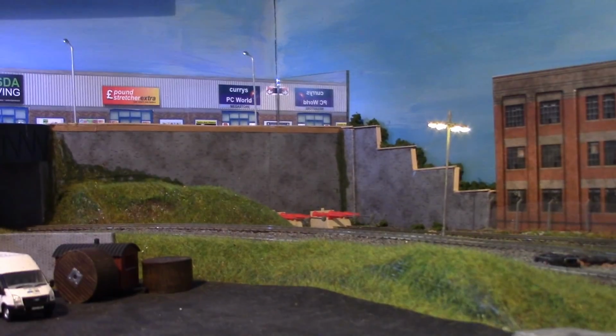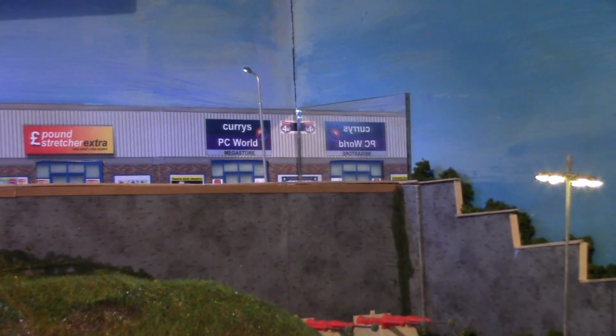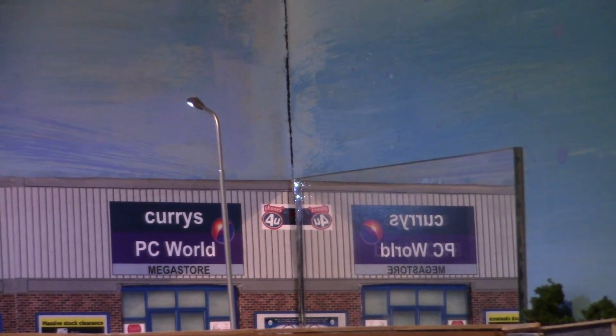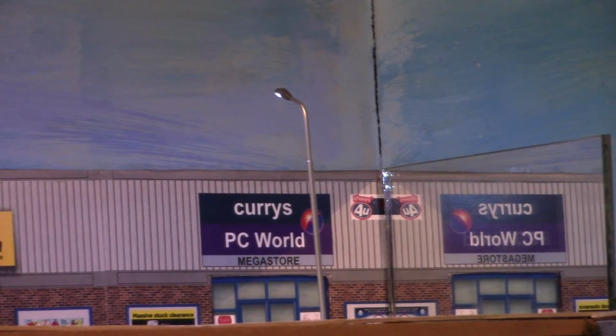What I plan to do in this corner here is get a tree. As you can see, I've got a mirror on the wall, so I'm going to get a tree right at the very edge up there, which covers the edges of the mirror so you don't really see it, and have something going across the road, maybe some form of road sign gantry, just to hide the top of the mirror to make it look a bit better.